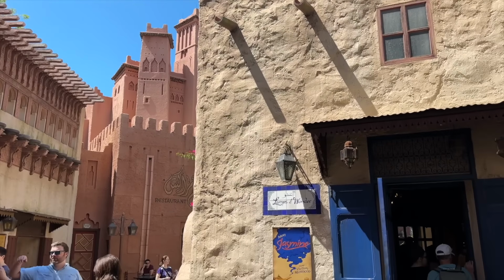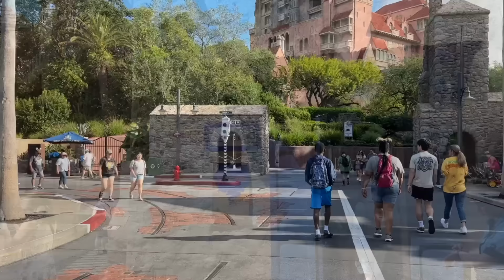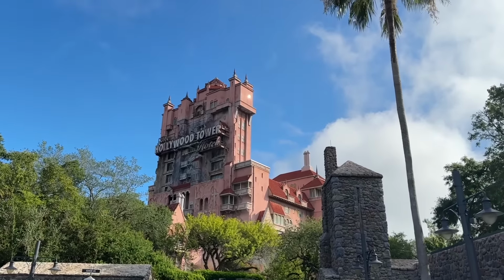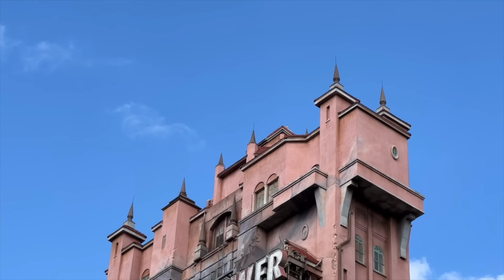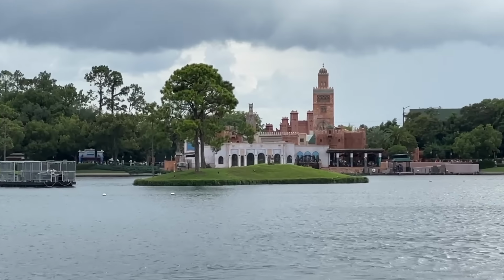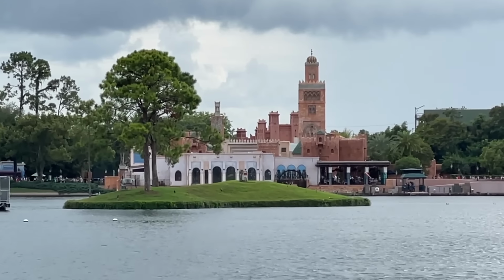So when Imagineers were building Disney's Hollywood Studios, they knew Tower of Terror would stick out like a sore thumb from the perspective of the World Showcase, which is why they chose that faded red color scheme for the hotel. They wanted the thrill ride's design to match the other buildings in Morocco when viewed from a distance.